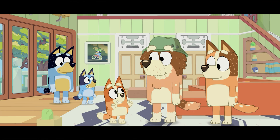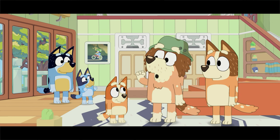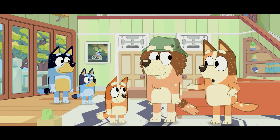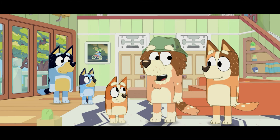Really? Now what about supplies? Supplies for treasure hunting? Always best to be prepared. You'll need to grab a shovel, bug spray, and some garbage bags. Dad, what are we going to need garbage bags for? In case it rains. Once you have everything, come and meet me at the front of the house.